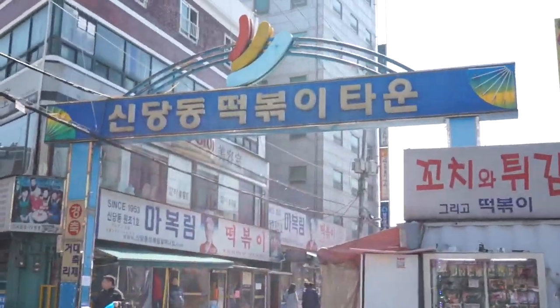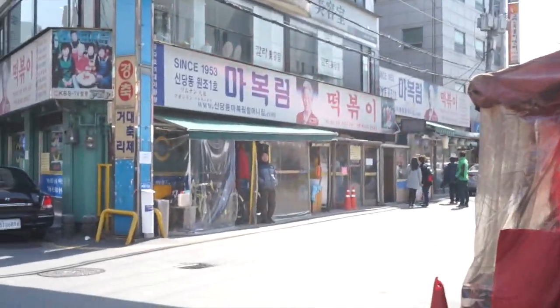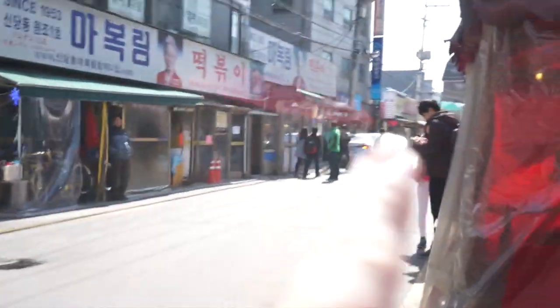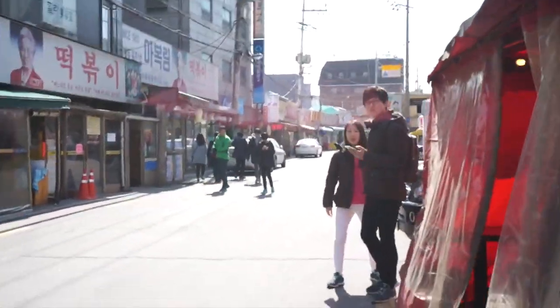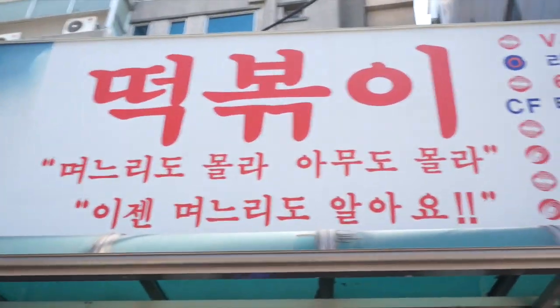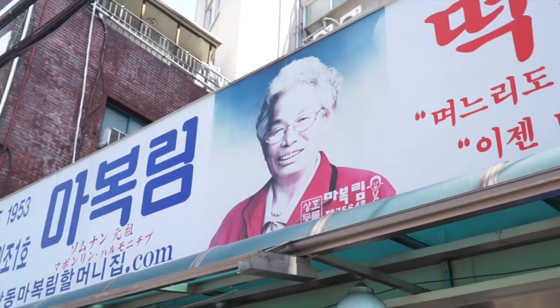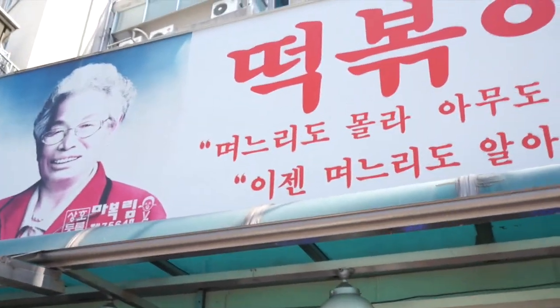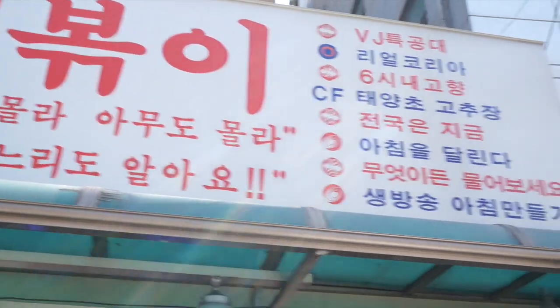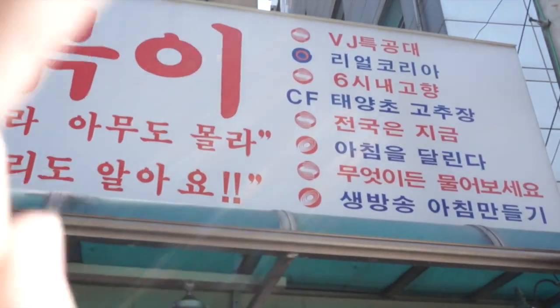Right here, it says Shindangdong Ddukbokki Town. And starting from this store, this restaurant, these are all ddukbokki places. One that we're going to go to is called Mabongnim Ddukbokki. Mabongnim is the name of this lady who I guess started this restaurant. So I'm assuming that this has been around for quite some time. And those are the list of TV shows that this restaurant was featured in.